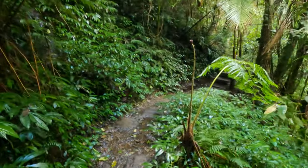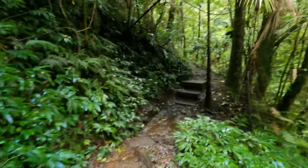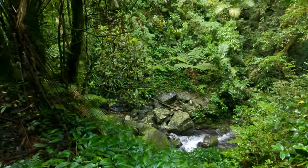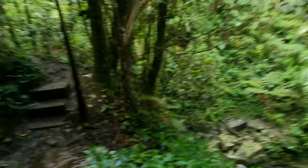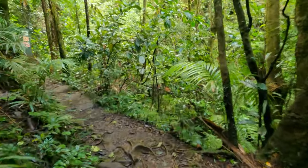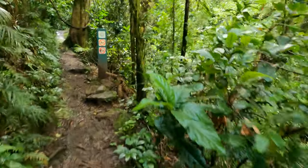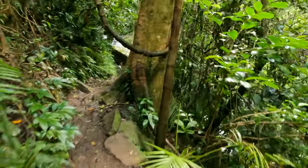Well, you can hear the roar now. We're just heading into Elabana Falls. And if we peer over the edge there, you'll be able to see some of the water coming down the creek. But you can certainly hear the falls now. Hopefully we're in for a bit of a treat. There's a lot of water coming over it, maybe too much for a decent photo, to be honest. And I've never been here before, so I'm looking forward to seeing what it looks like.